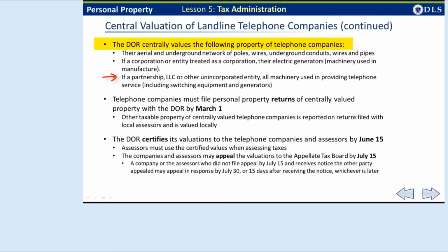Unincorporated entities, including partnerships and LLCs, are taxable on all machinery used in providing landline telephone service, including switching equipment and electrical generators. Telephone companies must report their centrally valued property to the department by March 1. However, any other taxable items of personal property of telephone companies not used in providing telephone service are reported on State Tax Form 2 for you to value.